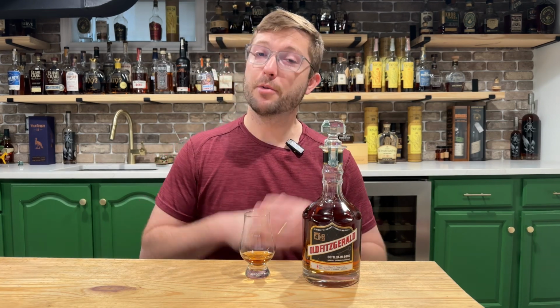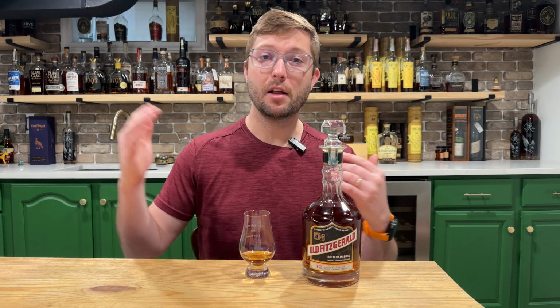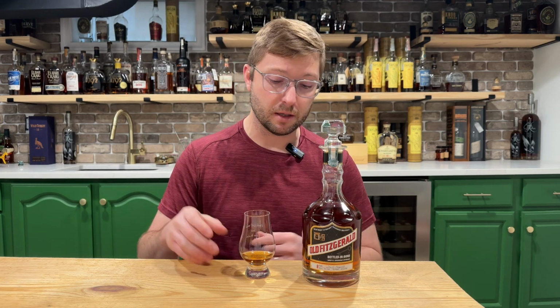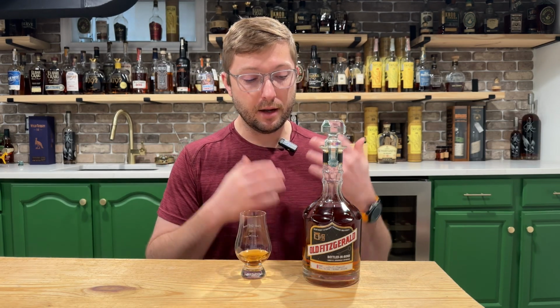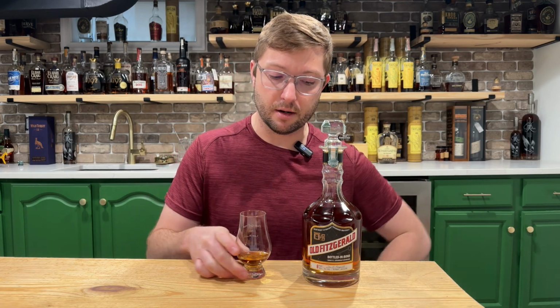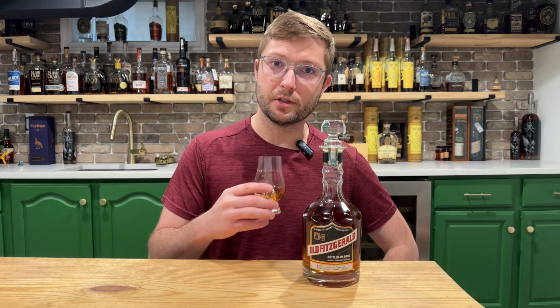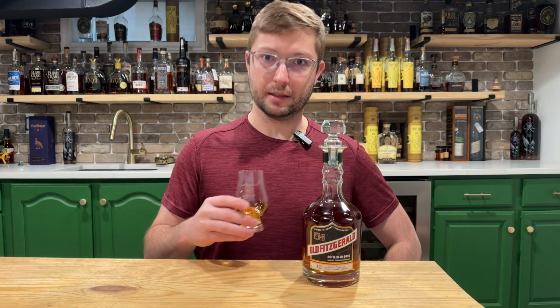I'm going to be trying to do something new this year with my ratings, so we can actually provide a number score with them as well. So I would buy this again also at around that $109 price point. But for $109 with the juice, I'm feeling like this is a 6.8, 6.9, right around in there.